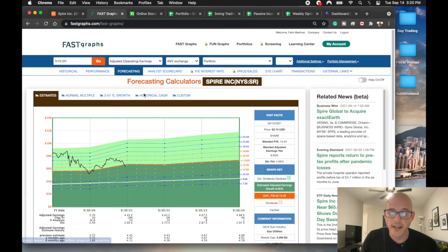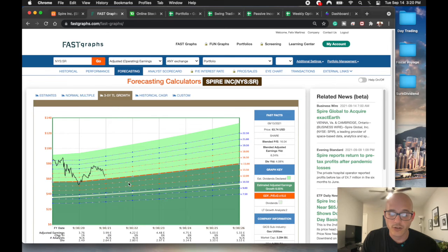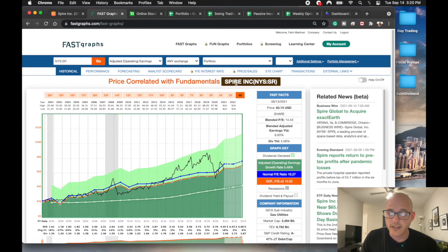If we look at a forecast for the next long term, you can see here they're expecting about 6% growth. So you could also expect a 4 to 5% growth in dividend with the current 4% dividend yield. It's the safety of the dividend coverage. So I like this company a lot. I'm gonna have my order in.